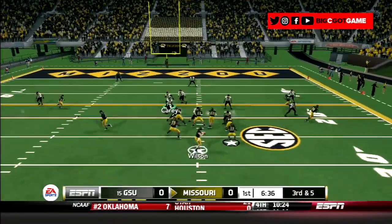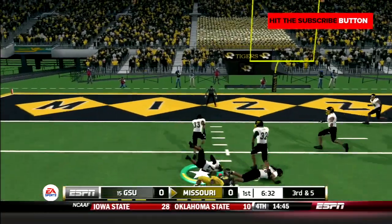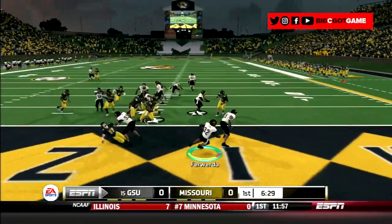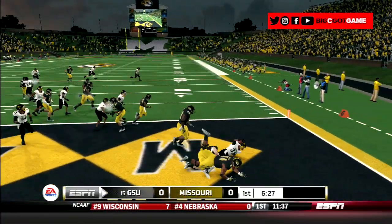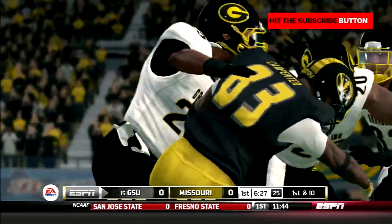Then on third down, Wilson drops back and hits Carpenter. Carey comes in, lowers the boom, and it's a fumble. Ferwarda scoops it up in the end zone, and it's a touchback. What a play. Take a look at this hit again. Carey lowers the boom, and the ball just pops out.